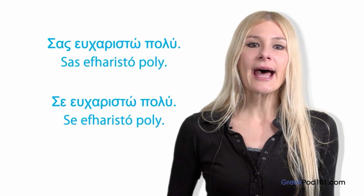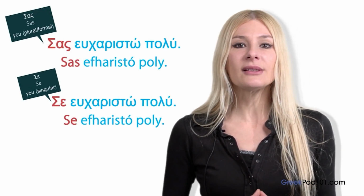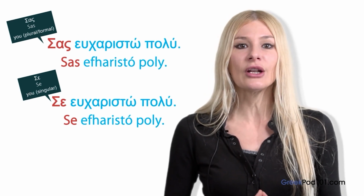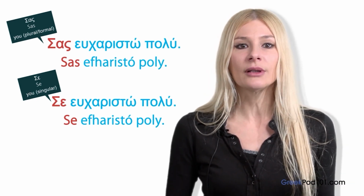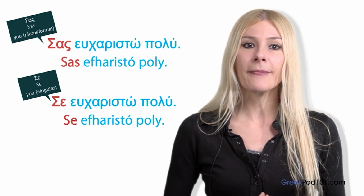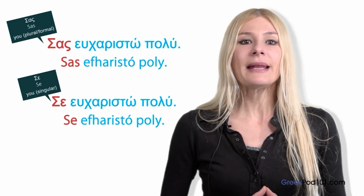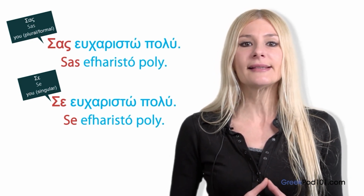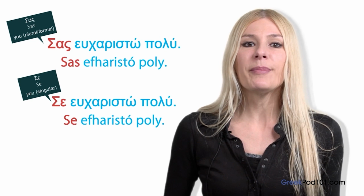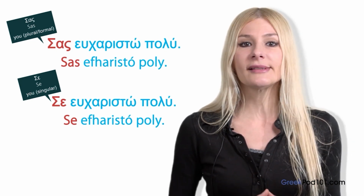Let's break this phrase down. The σε or σας before ευχαριστώ πολύ literally means you in the second person singular and the second person plural, which is the form used for being formal in Greek. In the plain ευχαριστώ there is no you included, but here we use it and make the phrase sound more polite. Depending on the formality of the situation, we will use σε or σας.